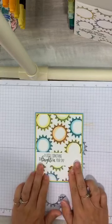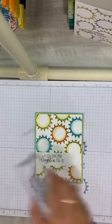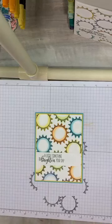There you go, guys. You just glue that on there. We're going to put some dimensionals on there, of course, to give it that oomph.